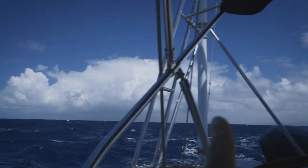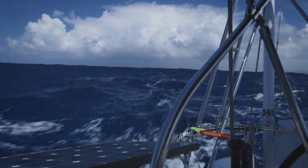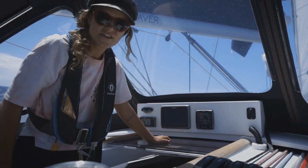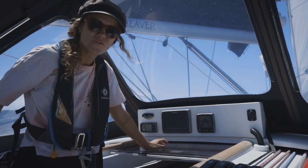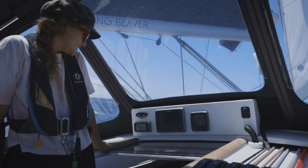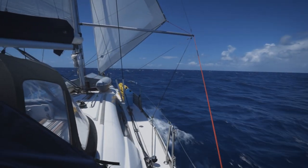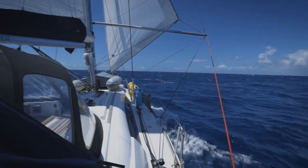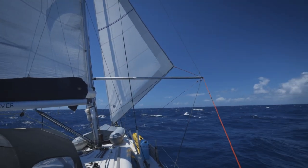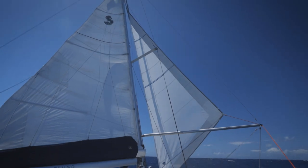Big squall out here. It's covering the whole of Guadeloupe. We're just watching the squalls on the radar here to see if they're going to hit us or not. We've got about 25 knots of wind now, gusting a bit higher. It's windy. We are flying. Got the jib out on the pole now, just to give us a bit better angle, so we've got the wind almost dead behind. It's a bit more stable like this.